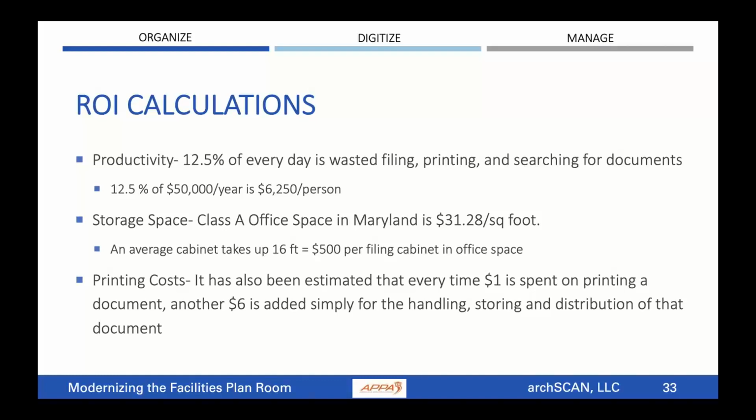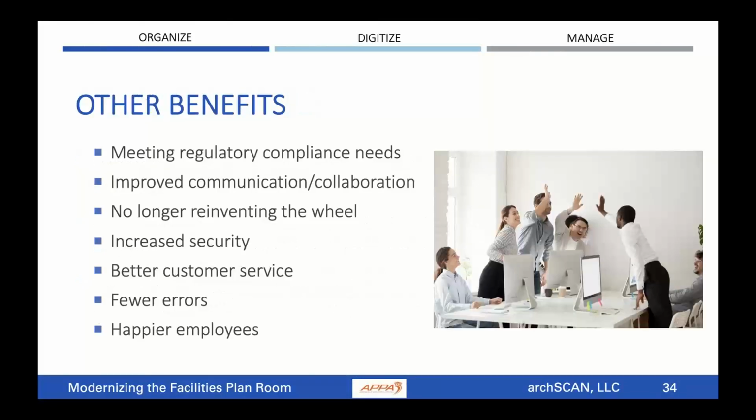The printing costs, it's been estimated that every time $1 is spent on printing, another $6 is added to that cost simply for the handling, storage, and distribution of that document. So, you know, that adds up. There are other benefits for doing a document management project. You can better meet regulatory compliance needs.